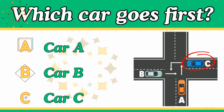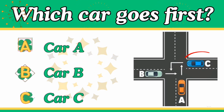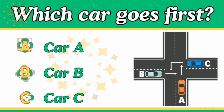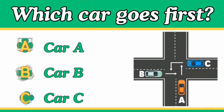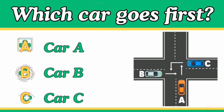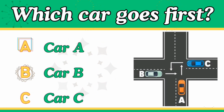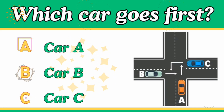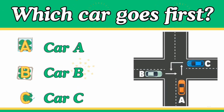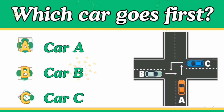Yielding the right of way to vehicles on your right is a very important safety rule to follow, especially when driving in the United States. With all that in mind, let's try to figure this out. Car B yields right of way to Car A because Car A is approaching from the right of Car B. In the same manner, Car A yields its right of way to Car C because it's approaching from the right of Car A. So ultimately, Car C is the only car with nothing approaching from its right, so it has the right of way.